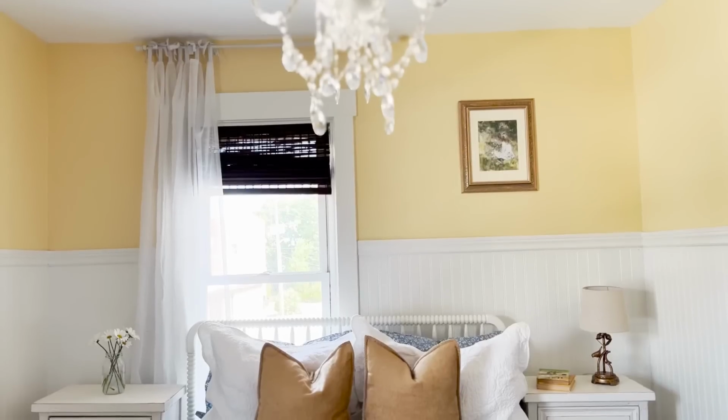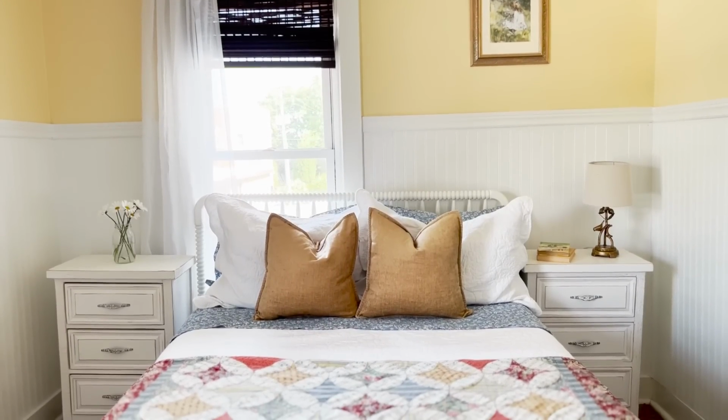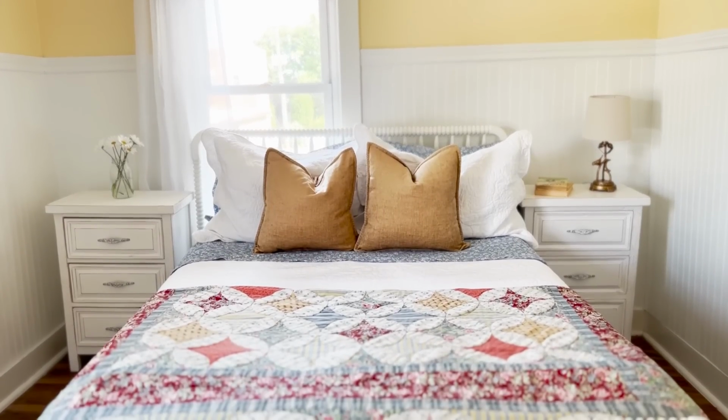I think that looks the most appealing. And then just to make it feel more symmetrical, since there is a window behind the bed that's off center, I paired it with 2 matching nightstands, and that really does give the space a ton of symmetry. We also added some vintage furniture, a really fun desk find, and this space has really come together.